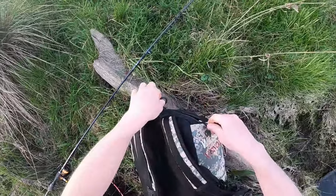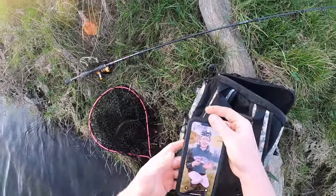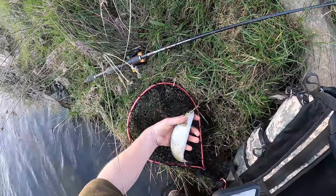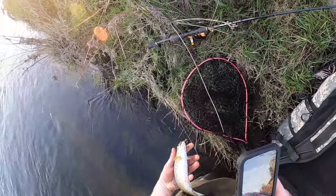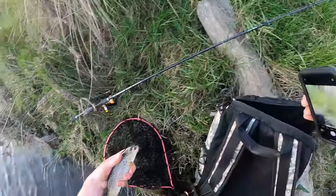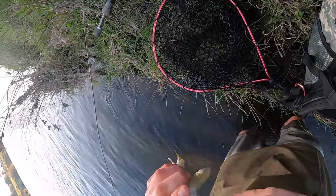So this guy was taken on a little Mepps spinner, size 2. Tiny little fella, but nevertheless, I am very, very happy with him. Get the photo of the Crucis Elite rod in there. And he has absolutely engulfed that Mepps spinner.